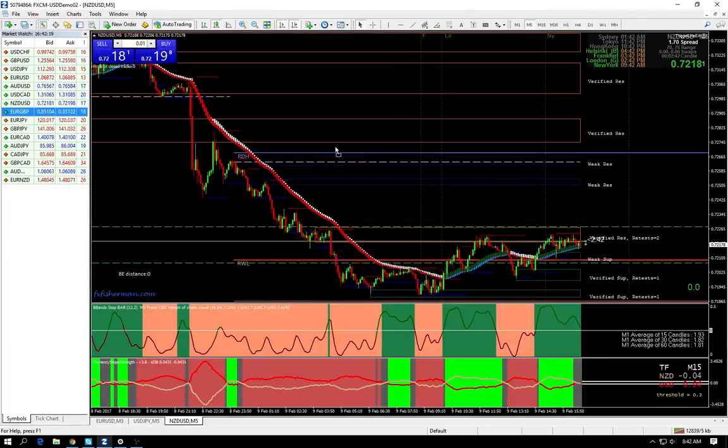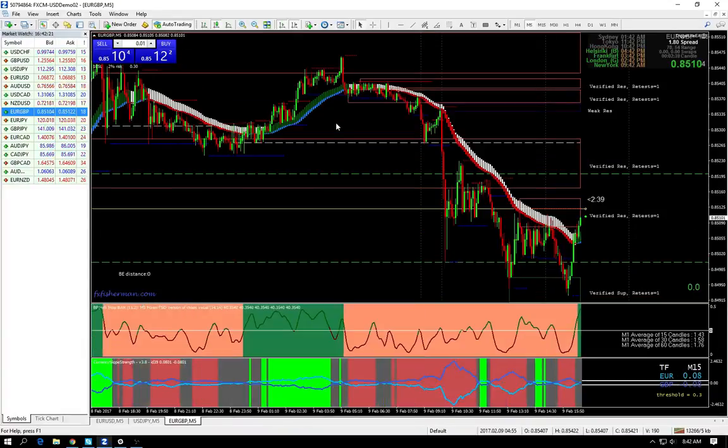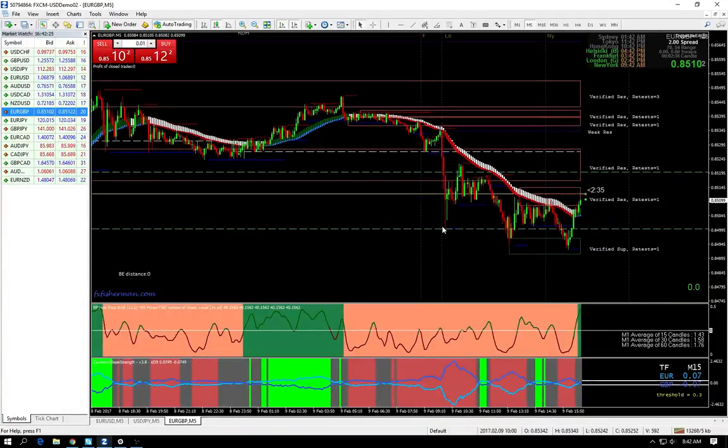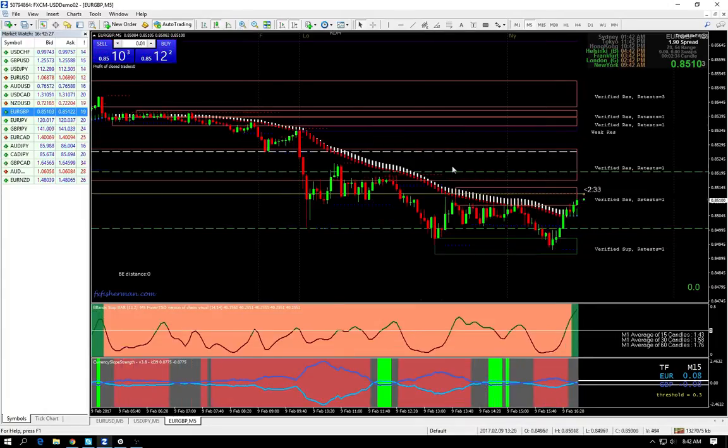Euro GBP. This is a boring pair, normal. Now, we can see these big candles. When I see big candles, I kind of run. I don't like that.